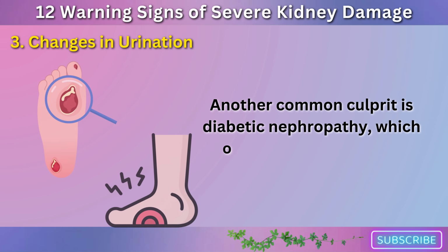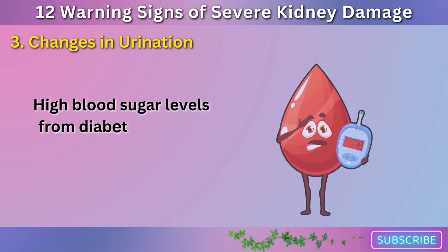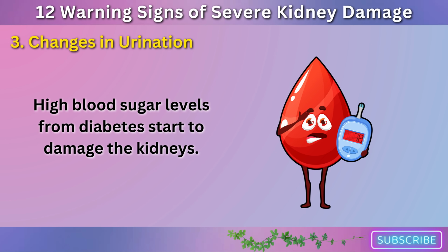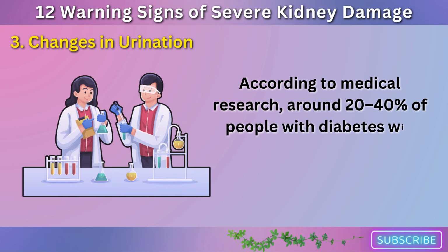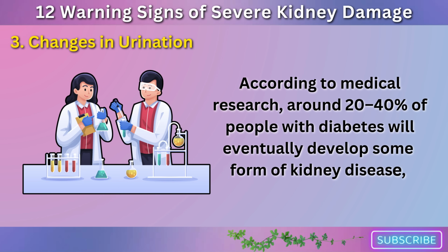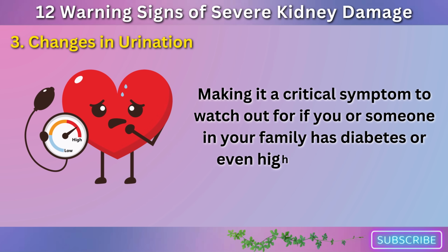Another common culprit is diabetic nephropathy, which occurs when long-term high blood sugar levels from diabetes start to damage the kidneys. According to medical research, around 20 to 40% of people with diabetes will eventually develop some form of kidney disease, making it a critical symptom to watch out for if you or someone in your family has diabetes or even high blood pressure.